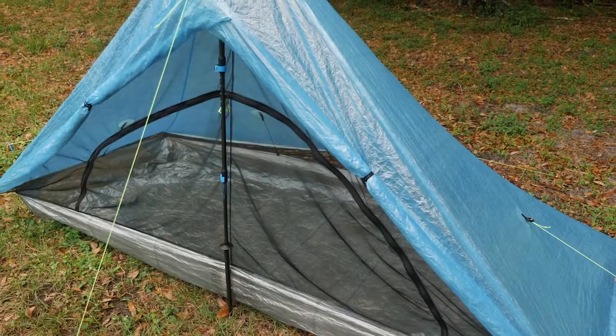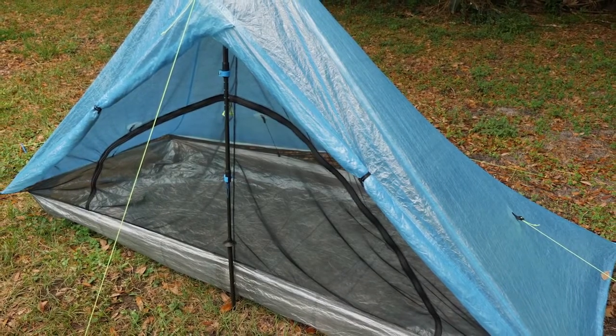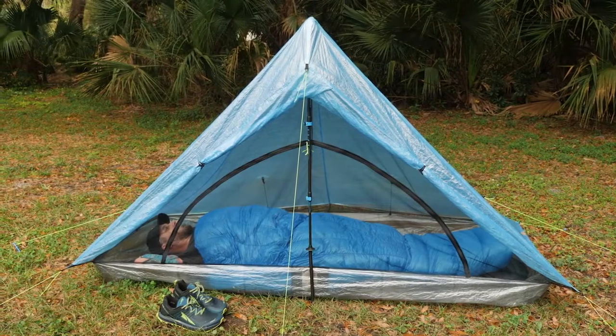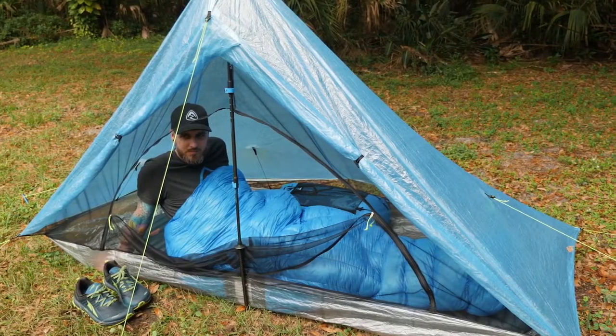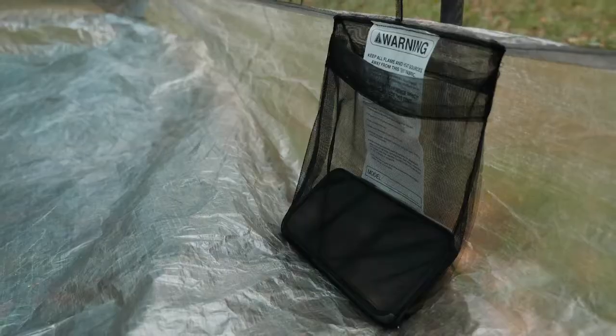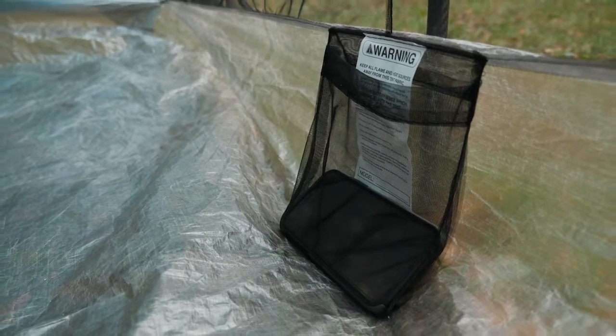The bathtub floor is a rectangle measuring 3 feet by 7.5 feet long, providing plenty of space for a taller person to stretch out, or for an average person plus gear. The bathtub floor is made from 1 ounce per square yard Dyneema composite fabric. The bathtub ground sheet is almost twice as thick as the canopy and is more resistant to abrasion and punctures. Inside you'll find a mesh pocket for storing small items like your headlamp, glasses, or phone.